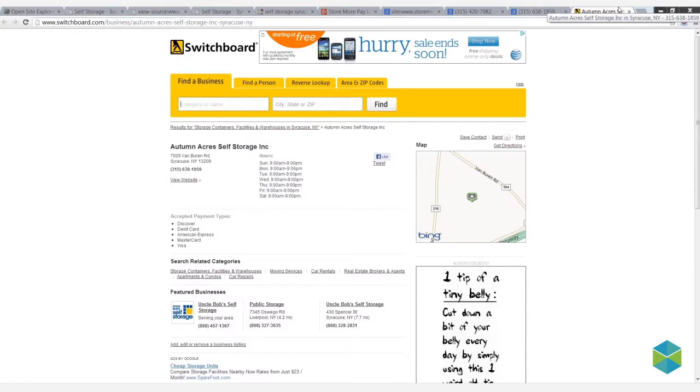Now, the other thing that we brought up before was citations. So again, when we're looking at this right here, this is actually a citation. It has the business name, it has the address, and it has the phone number, except the citation is wrong. So generally, the more citations that you have, the more verification about your business information, the better it is. And you want to make sure that it is as consistent as possible.